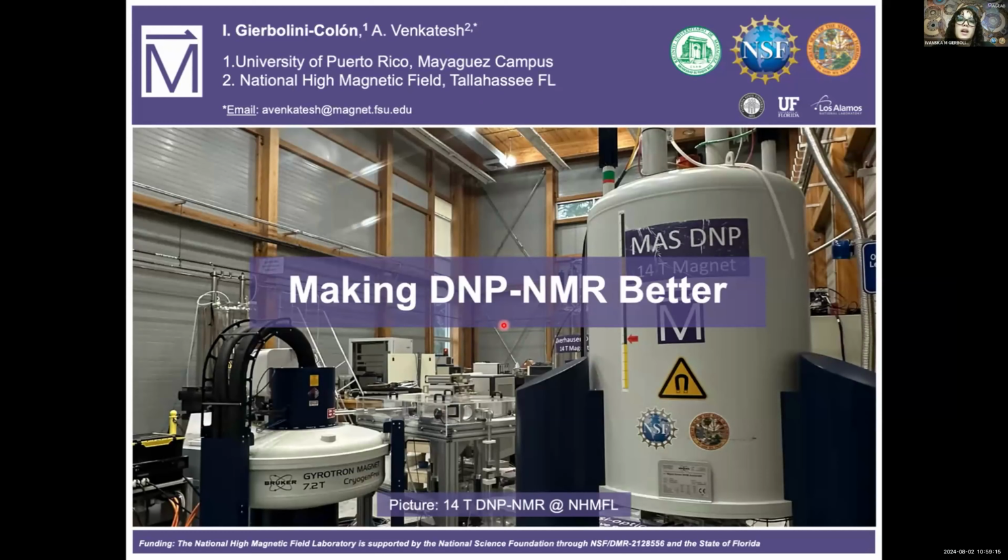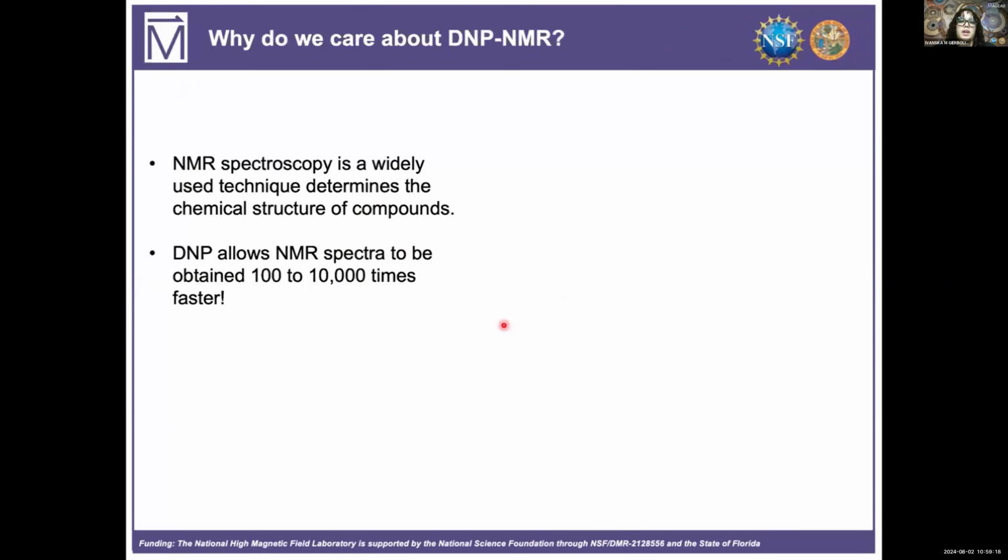I'm from the University of Puerto Rico, and today I'm going to be presenting my summer project about making DNP NMR better. Why do we care about DNP NMR?